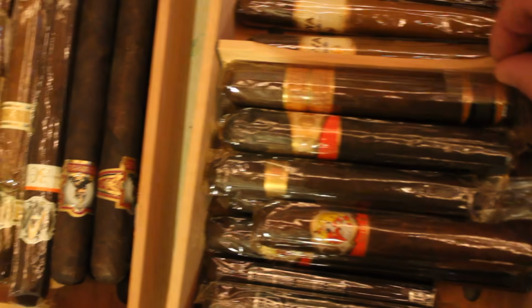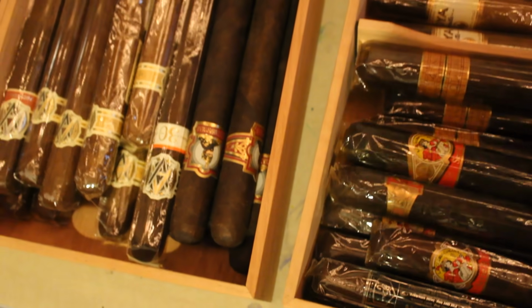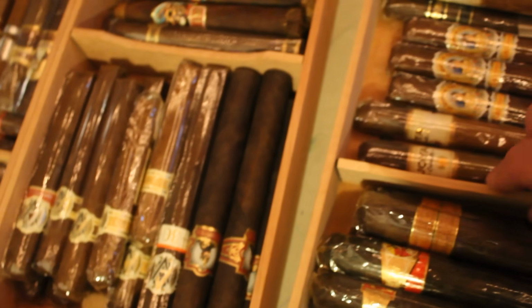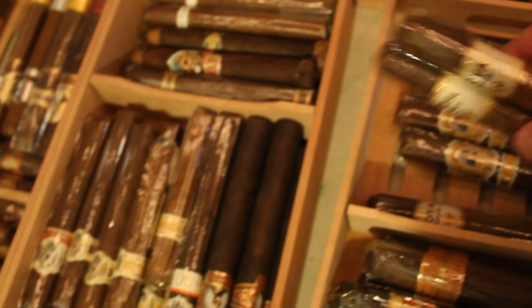Next rack, this is a bunch of Liga Privada Cubana, a lot of series R, and a couple of series N. I also have some Camacho Triple Maduros, some EP Carrillo, which also happens to make the Liga Cubana line. The EP Carrillo Inch Maduros, love those sticks. Couple of these Joya de Nicaragua Cabinetta from the Joya line. Really enjoyed that stick when I reviewed it last year.